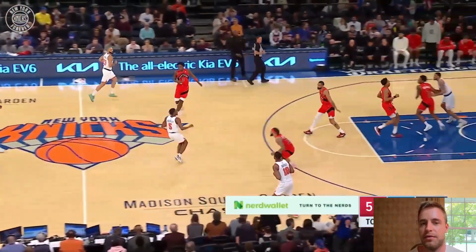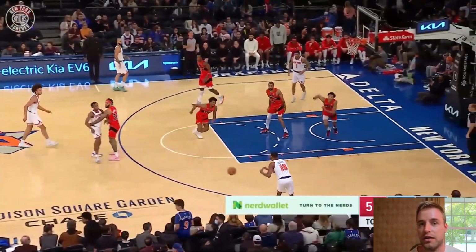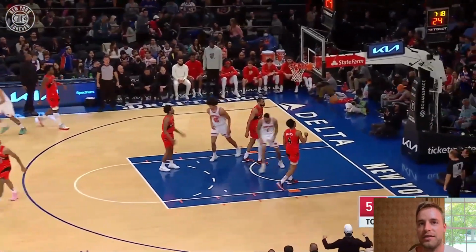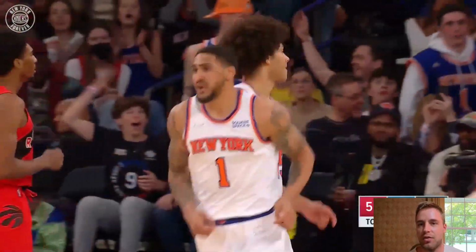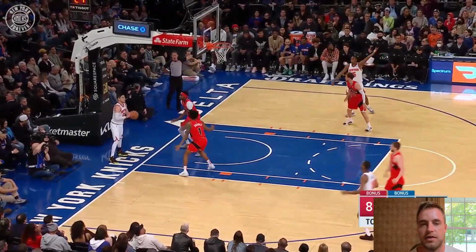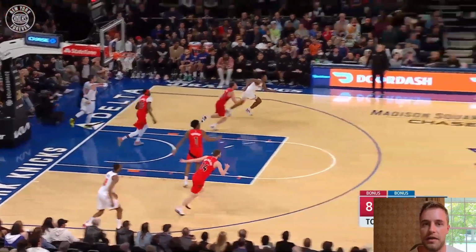Like I was saying before, there's been some chatter about trading Randle if he plays terrible again. But you're going to need to get a power forward back in return because you really have no replacement for him at the power forward spot. So I think actually trading Randle would put the Knicks in a really bad spot. So things would have to go really poorly between him and the team.